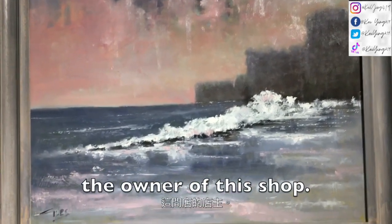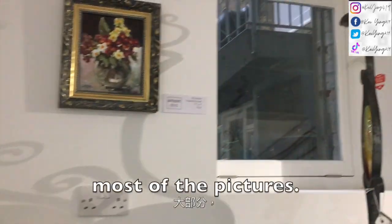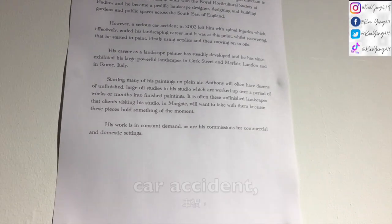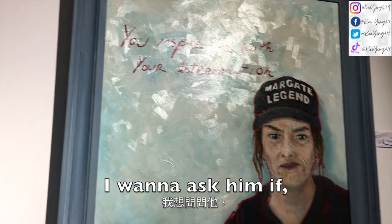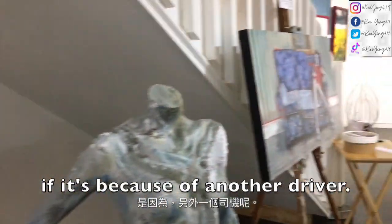We saw the owner of this shop. He actually is the receptionist, and he said he painted all these paintings, and most of the pictures upstairs are paintings of Margate. So he actually had a car accident in 2002, which left him with spinal injuries, and that's why he started to paint. Actually, I want to ask him if he had the car accident because he was driving, or because of another reason.